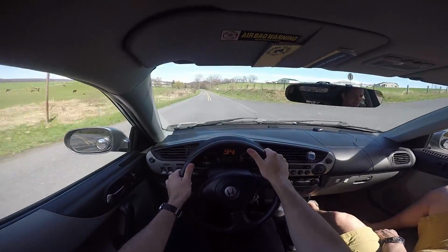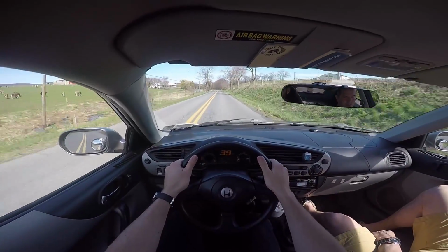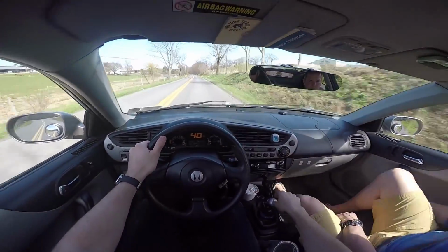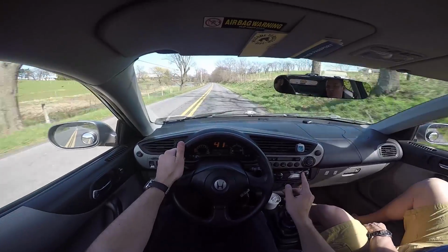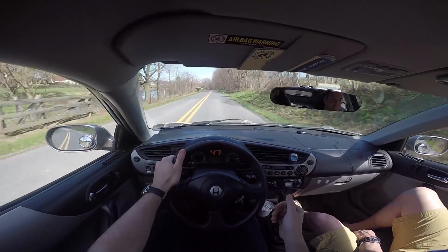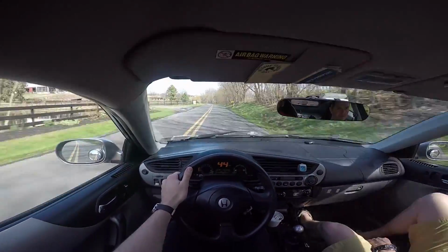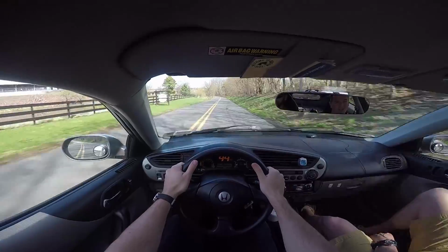Yeah. So going up a steep hill, using a lot of assist, you might want to be in a lower gear. That's interesting. With the assist, I'm going 40 miles an hour. I put my foot down, it will accelerate. Sure. As opposed to if this was a real 1 liter without that, it wouldn't do anything. Yeah, it gives you that torque right away.